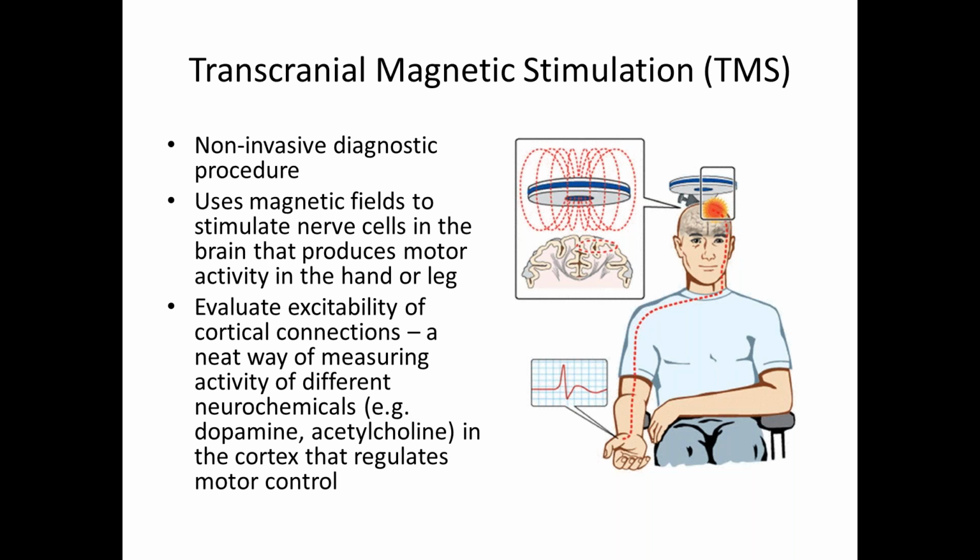Here's a schematic of a person with a coil. It's a coil held on top of the cortex, primarily the motor cortex, and it produces a magnetic field. That magnetic field produces a current that then stimulates neurons in the cortex. Those are the neurons that go all the way down through your brainstem into your spinal cord, down into your arm, same nerves. They connect all together, first order, second order nerves, all the way down to the muscle.